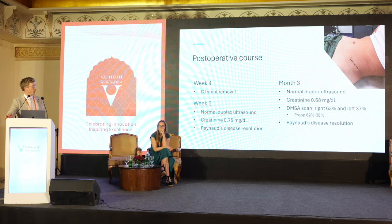At the fourth week we removed the double J stent, again with normal ultrasound, good creatinine, good kidney function, and also complete resolution of the remaining renal disease. Then at 3 months, again very good kidney function with no alterations. Very small scar, as you can see on the top, and the MAG3 scan, which is actually unaltered, so we did not really alter the renal function by surgery.